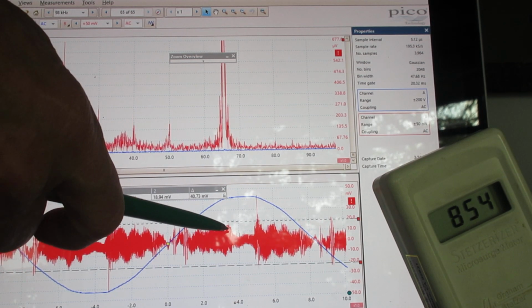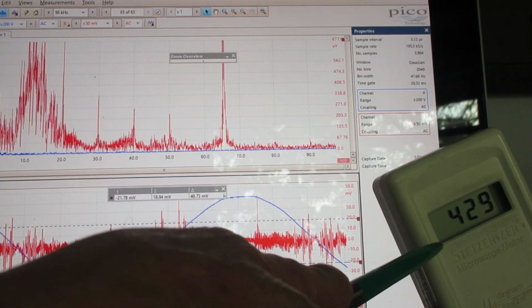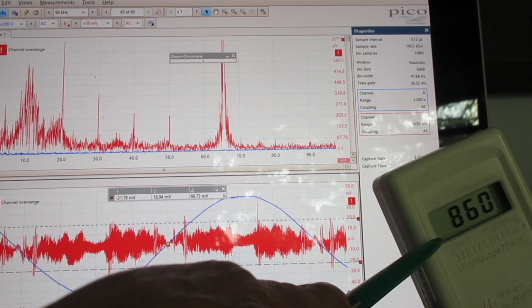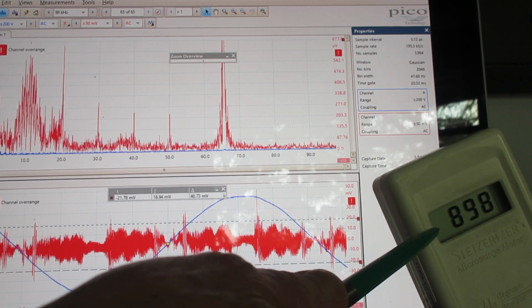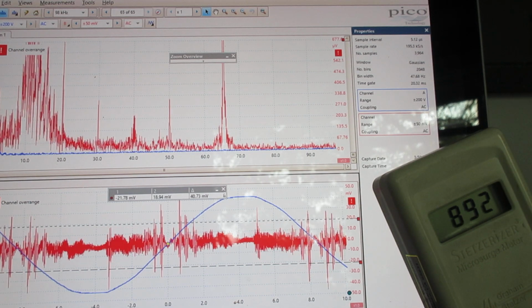Okay, so you see it's rising? So it goes up to about 1,000 once the TV gets fully cranked. TV just cranked up. So now we had 890. This is all due to the TV, which just turned on.